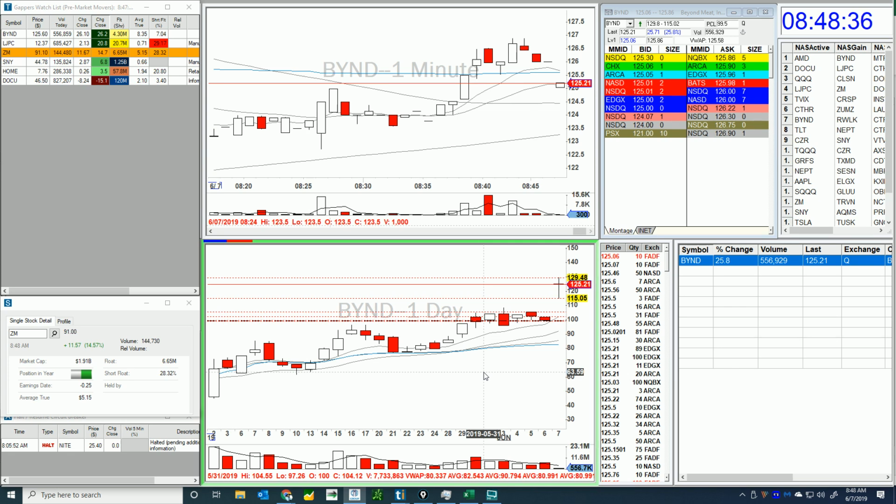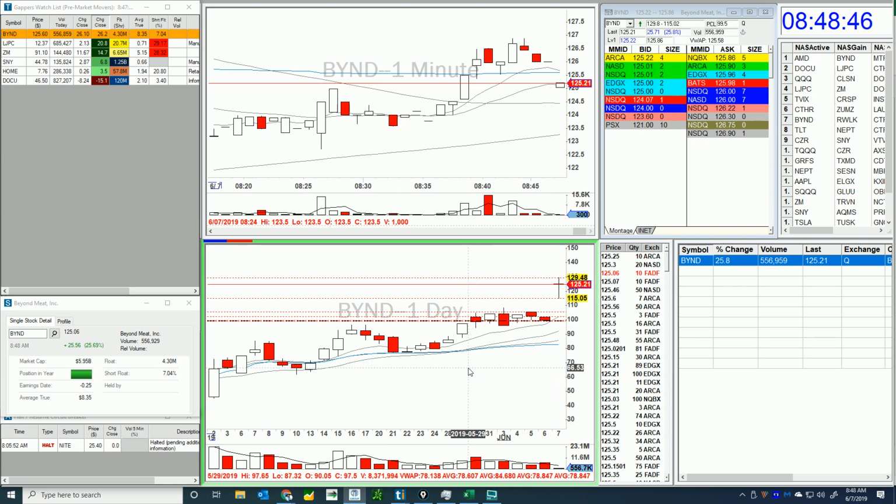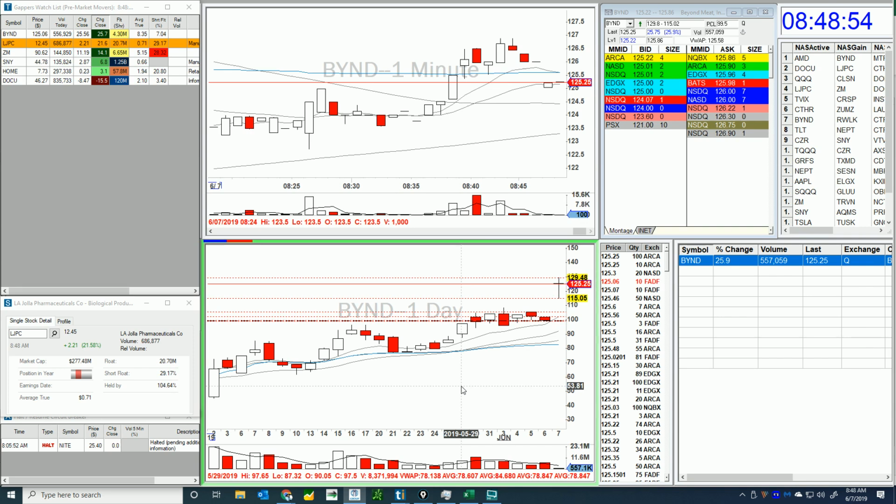All IPOs are going to have a lockup period for the early investors that have shares before it IPOs. It's usually in different time frames, but a big chunk of them come out 180 days later. So the float will steadily increase over the next 6 months. Right. But that just looks like a massive short squeeze to me right now.